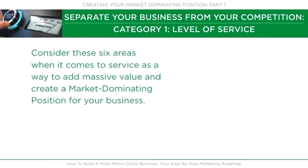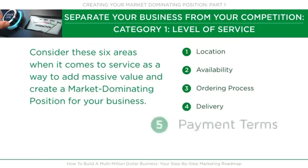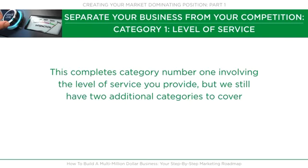Be sure you consider these 6 areas when it comes to service as a way to add massive value and create a market-dominating position for your business. This completes category number 1, involving the level of service you provide, but we still have 2 additional categories to cover.